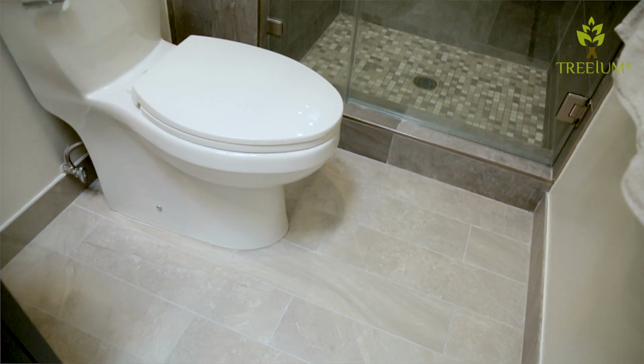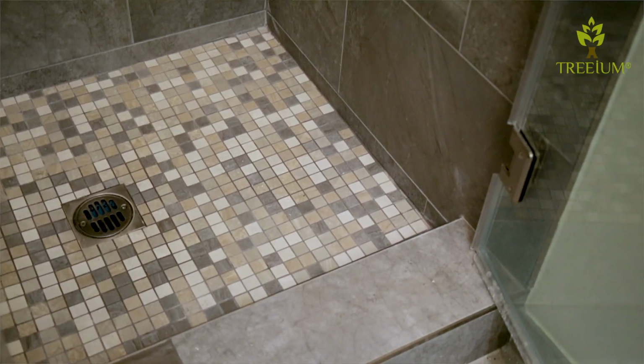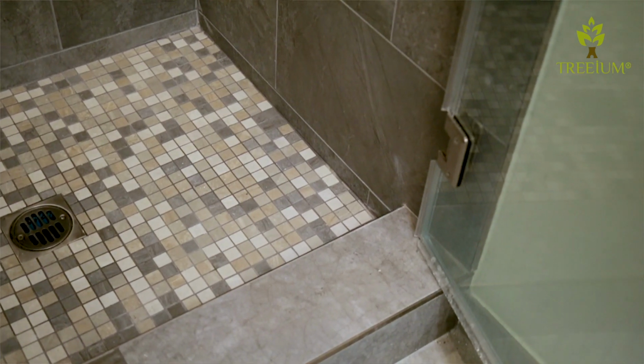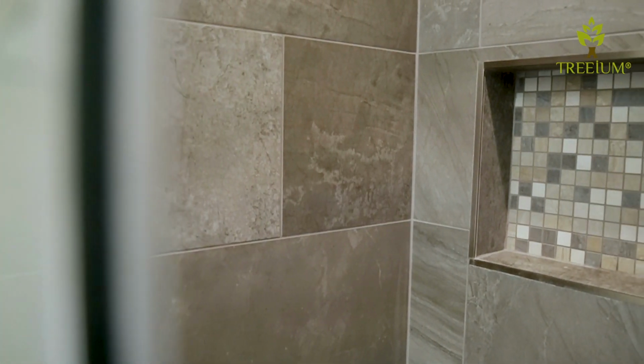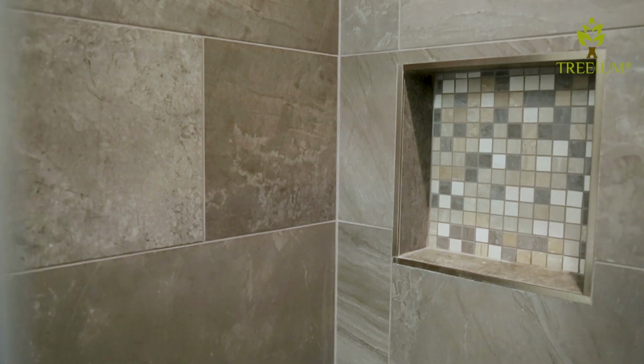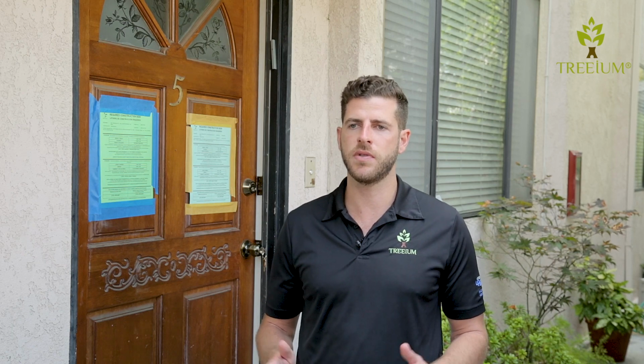Once we finished that stage, we came in and did tile installation. Tile installation really depends on how intricate the design is and how much tile installation is actually necessary to complete the bathroom. In Adam's case, it's a small bathroom, so it took us 3 days to complete. Once we finished the tile installation, our glass fabricators came in to take templates for the shower door.